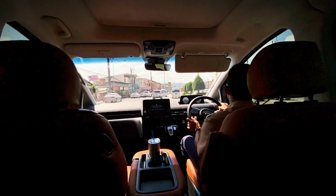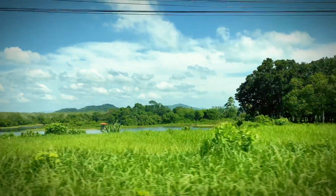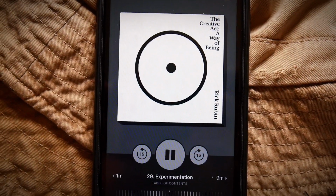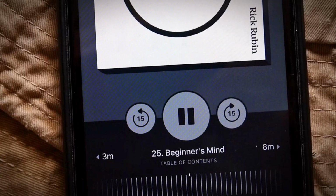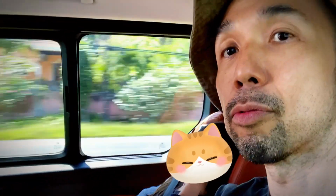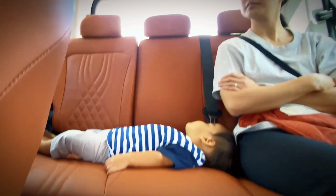I didn't find a suitable opportunity to draw during the quick ride there, but I was listening to the Creative Act audiobook about experimentation and about taking more risks and seeing things from a beginner's mind. And that was in line with me trying out watercolors and drawing bigger.